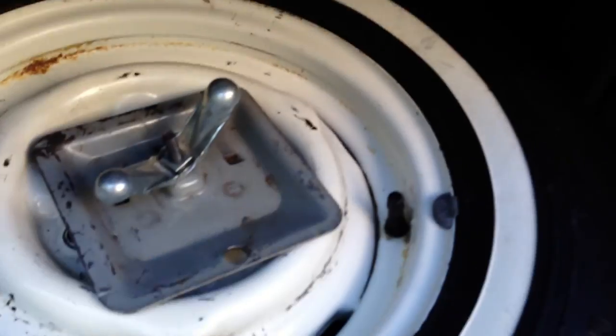Beautiful trunk lid. Original spare tire. Original Goodyear spare with the original jack. Perfect original trunk. Original mat. Quarter panels have never been worked on.